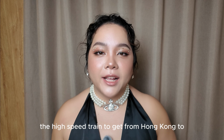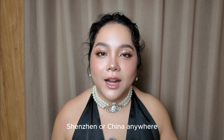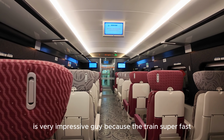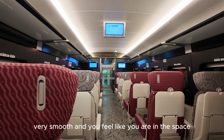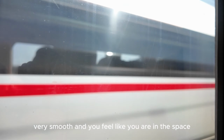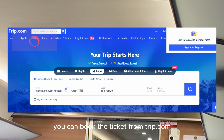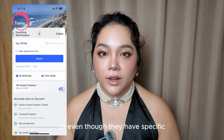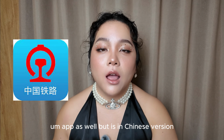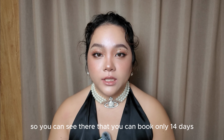The high-speed train ticket from Hong Kong to Shenzhen, or anywhere in China, is very impressive, guys, because the train is super fast, very smooth, and you feel like you are in space. You can book the ticket from trip.com, or they have a specific app as well, but it's in Chinese. You can see there that you can book only 14 days ahead.